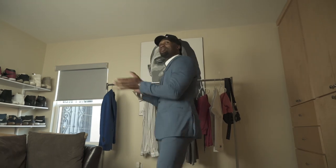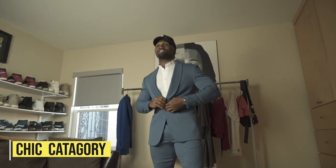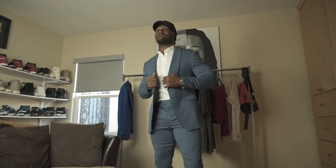For our fifth and final look, we got the chic look. I'm going with the suit top down, the sky blue, light blue, whatever we want to call it. To be honest, I'm not really sure of the color, but I think that's proper and appropriate for the summertime, fam. That's nice and light.